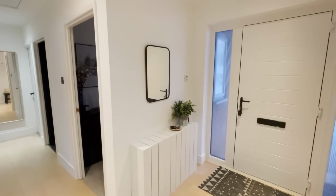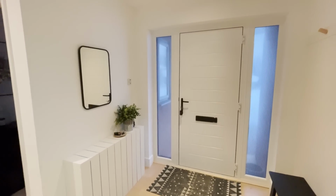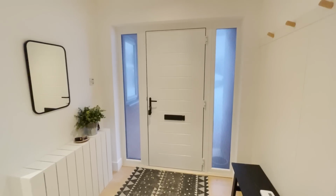We just have this mirror above it as well, so you could check yourself before you leave the house, chuck your keys there when you come in. Yeah, just making the space a little bit more functional.